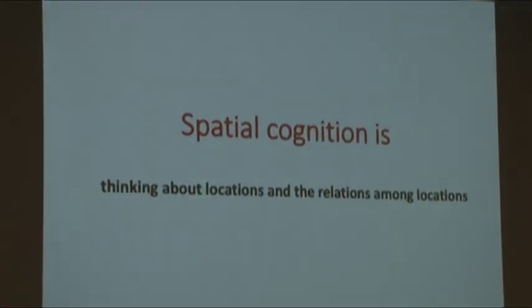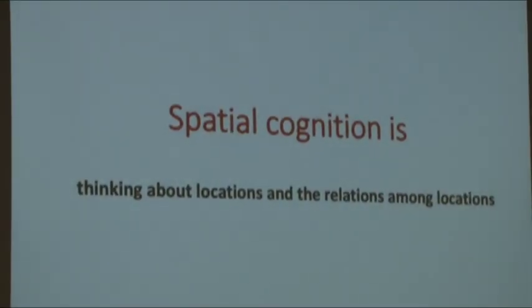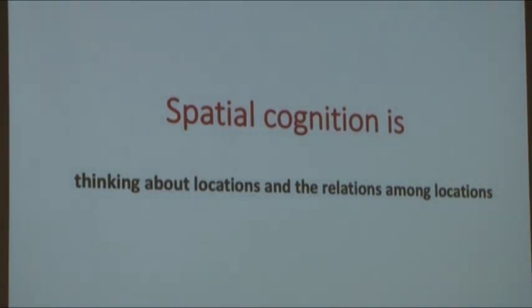Everybody says you have to have a definition, so here's mine. Spatial cognition is thinking about locations and the relations amongst those locations. Easy enough. Now, the importance, it's kind of weird with Mike sitting here, like the phrase preaching to the choir, carrying coals to Newcastle, all those things. Maybe some of you aren't convinced, so I'll try.